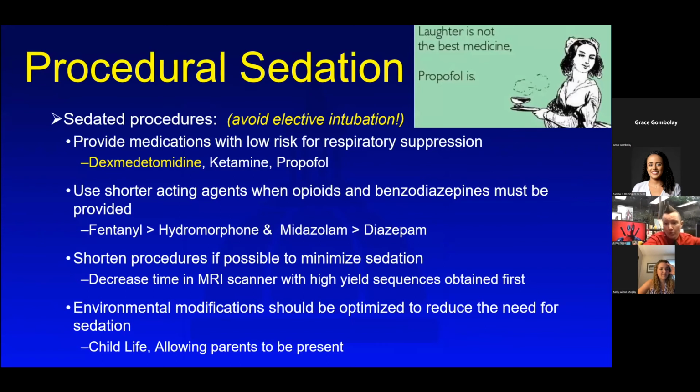We're going to try to avoid opioids and benzodiazepines, but if for some reason you have to give them, give the shorter acting ones, right? So give fentanyl over Dilaudid, give midazolam over diazepam.